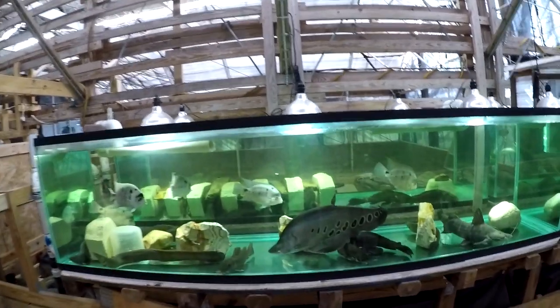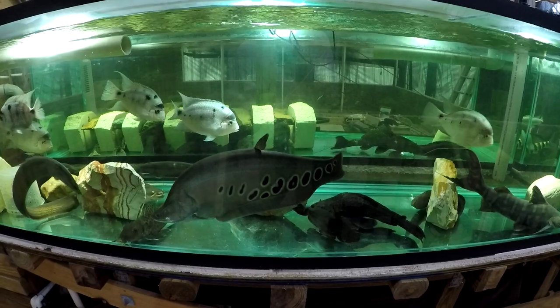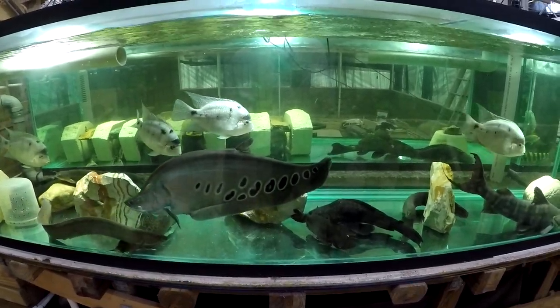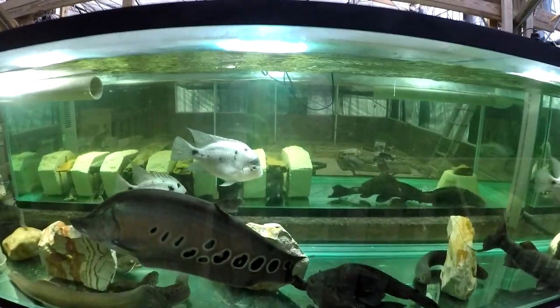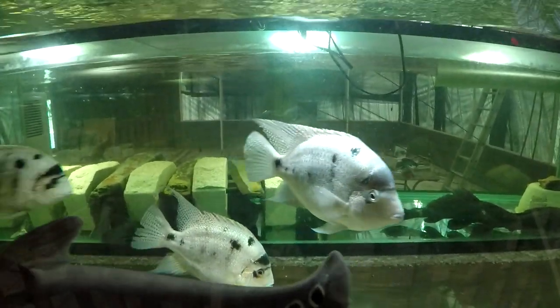An update on the eel tank. There were some changes in the stock. As you can see, the Mascaharis argentea had to be moved in here, all five of them.